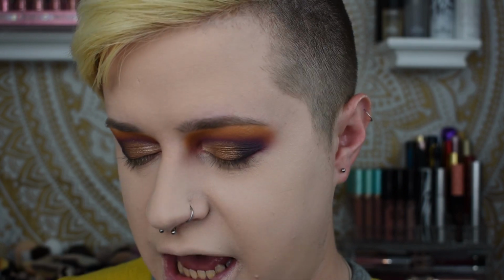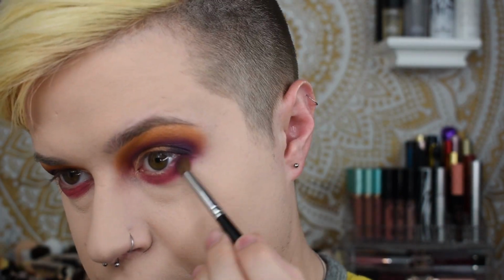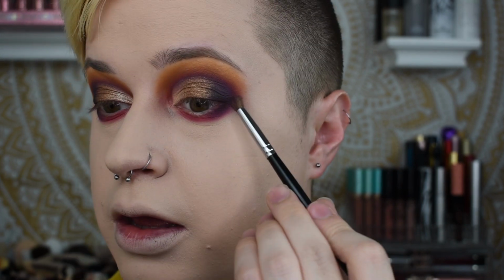Back to the eyes, of course. I'm going to go back in, of course, with Independent, the purple, and of course Sisterhood, which is like that nice red, and kind of marry them together right on the lower lash line. A small dab of Unapologetic, the black, right there, just to tie the whole entire eye look together.